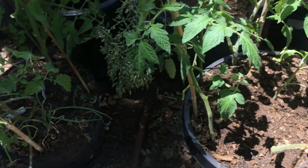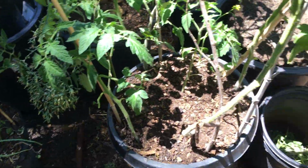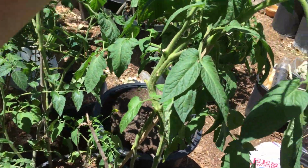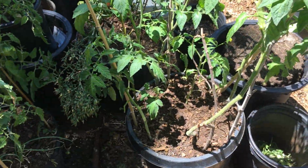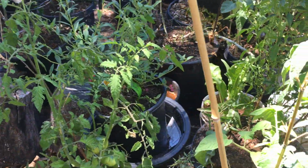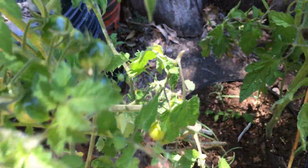One time, my first year moving to this place, I didn't realize it. I planted tomatoes in the soil, and it got so big. I mean, it was taller than this. It was like 5, 6 foot tall. And then all of a sudden, one day, it just disappeared. The gopher just took the whole thing out. Everything was gone. So this was tomato plants I did an exchange with a member.